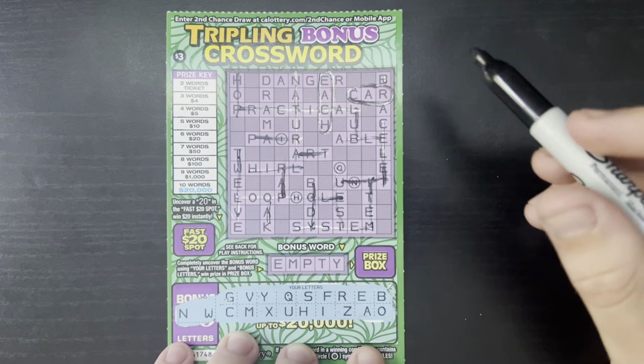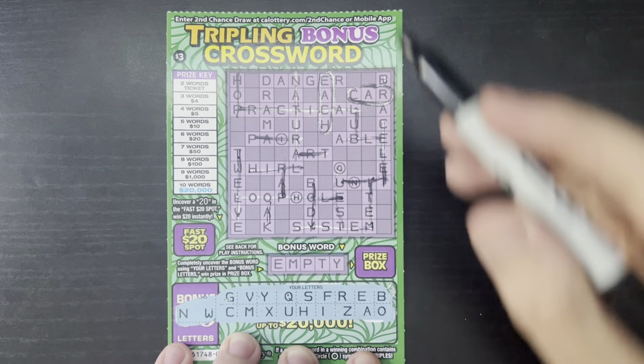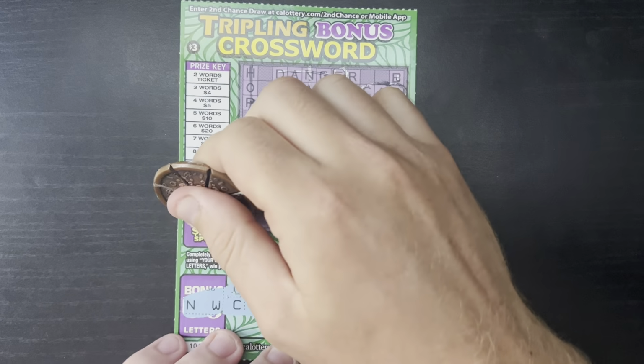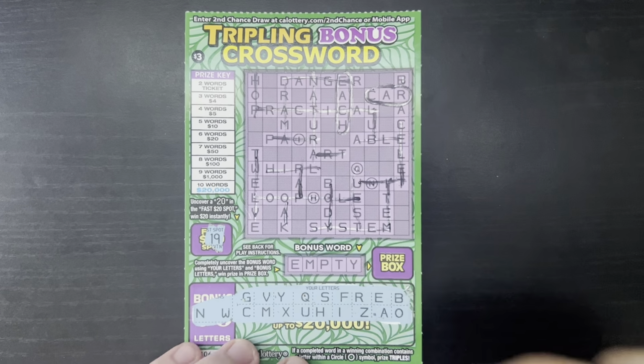Danger. That would be super cool. No D, though. All right. No D, no D. So a ticket win right there. Let's check this fast 20 spot. 19. And we did not have a T for empty. So we are on the board. I will definitely take that.